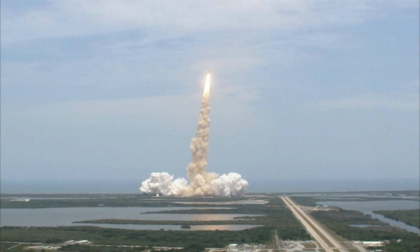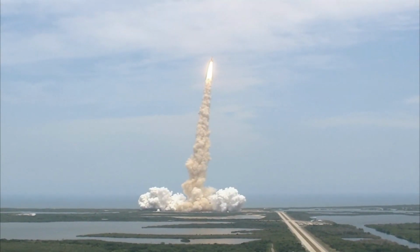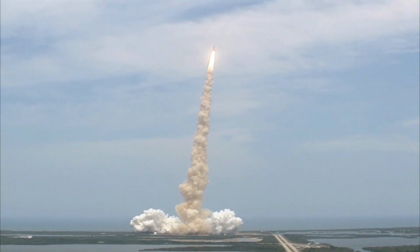Bypass across the board, Scooter, no action. Houston now controlling, Atlantis on its way.